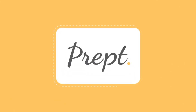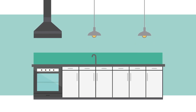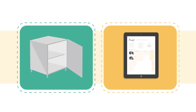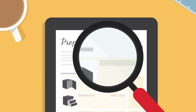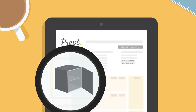At Prept, we believe anyone can plan, design, and install their own kitchen, and we're here to help you do it. Our manufacturing and order process helps to create high-quality products unique to your kitchen design, and we're proud to share this with you. When your order hits our desk, we give it the once-over to give you peace of mind about what you've planned.